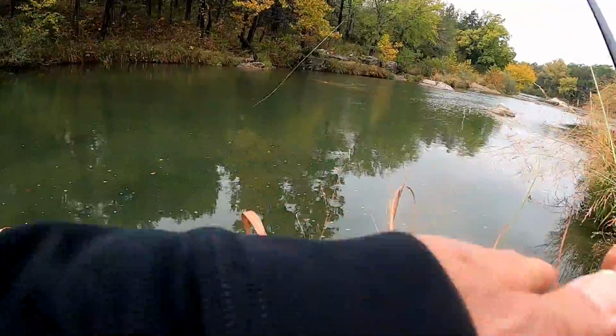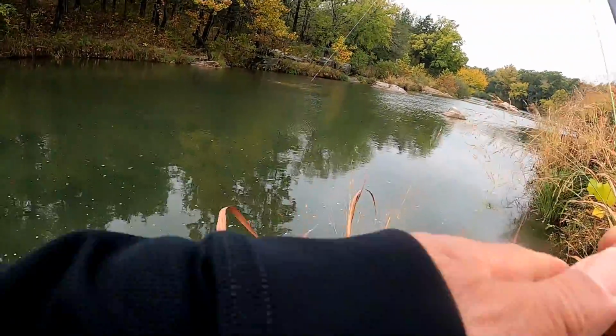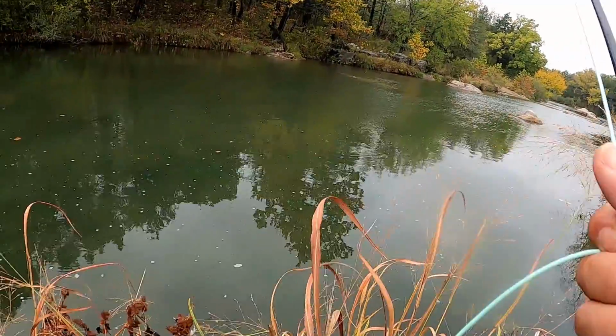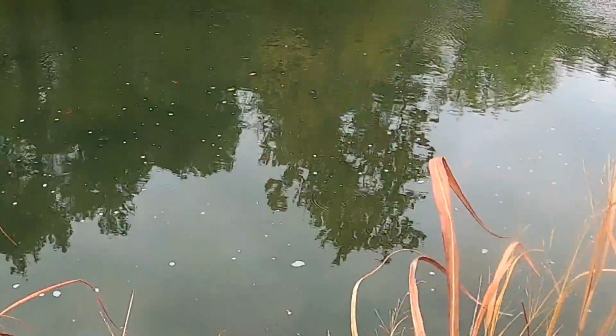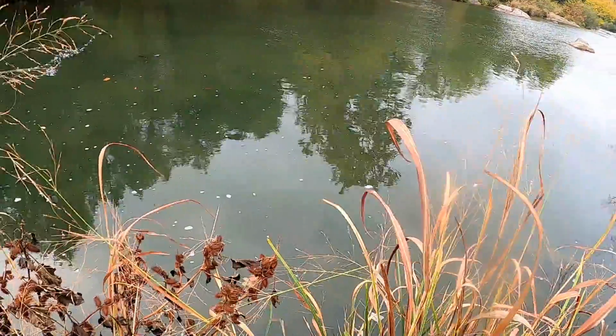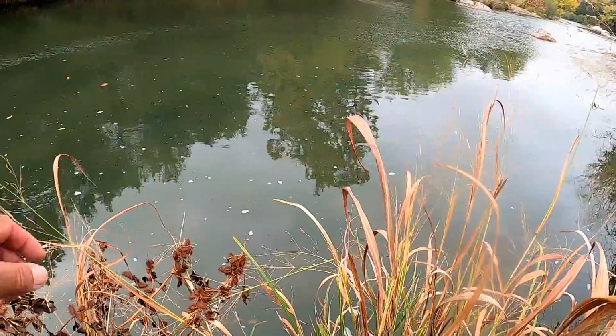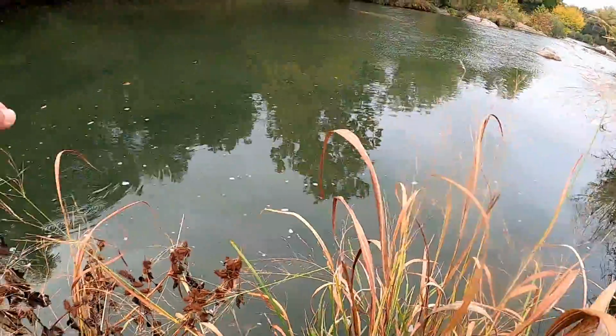All right. This one's got a shoulder on him. Feels good. All right. There's his buddy looking at him. Yeah. There's like another one looking at him. Two of them. Nice. It's putting a nice bend too in the rod. See if I can get them over.